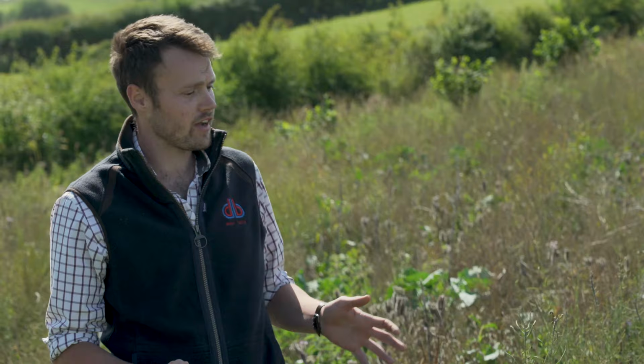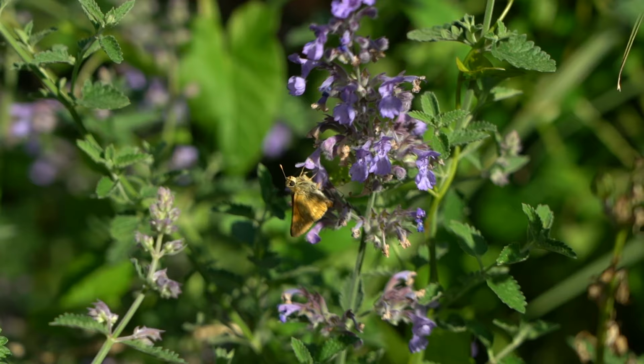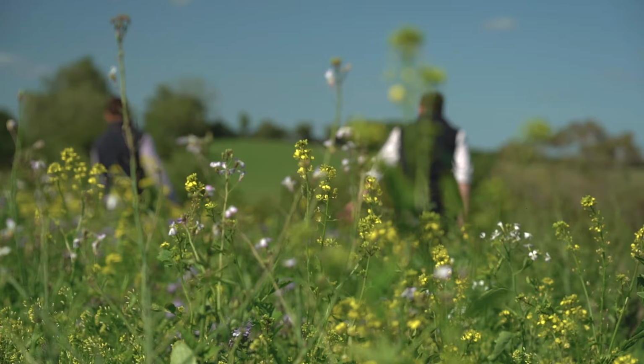For people that aren't lucky enough to have this size area at their disposal, can you create a decent habitat on a much smaller scale, say a back garden, for pollinators and bees and so on? Certainly, no conservation area is too small. You can do something like this simply in a pot or even in a window box, producing flowering species, producing pollen. It can be done on any scale, small or large.